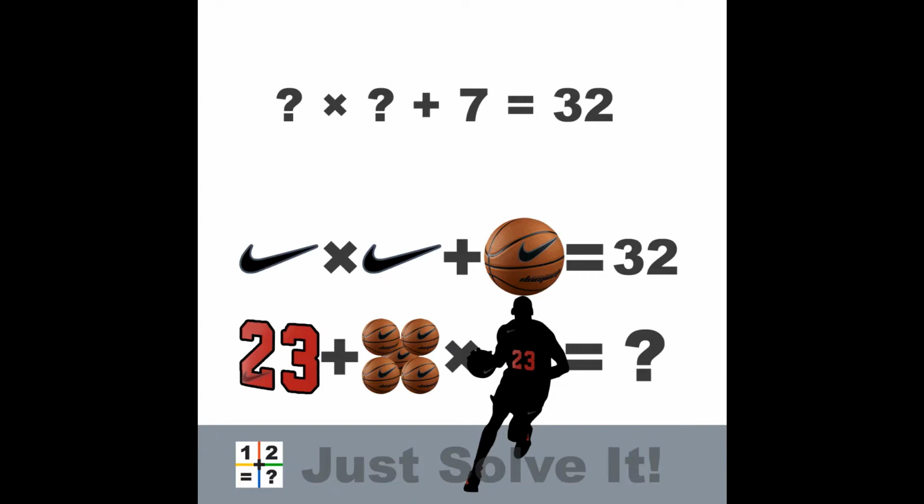We do this in line 3. Swoosh times swoosh, plus ball with a swoosh, equals 32. We know that a ball with a swoosh has a value of 7. So 32 minus 7 equals 25. 5 times 5 equals 25. So the swoosh has a value of 5, and the ball a value of 2, good to know.